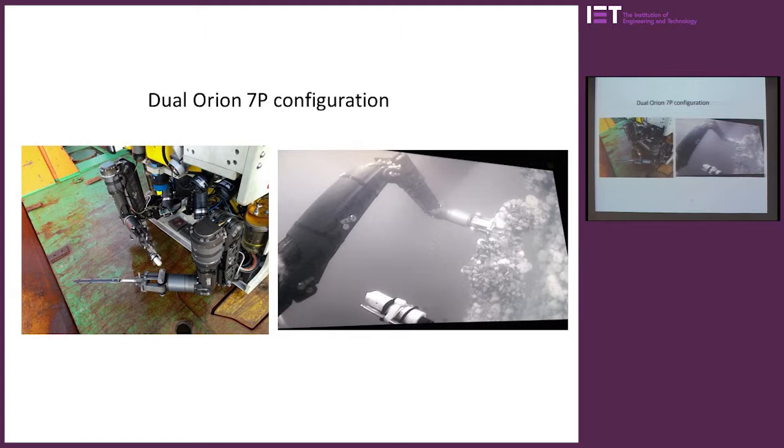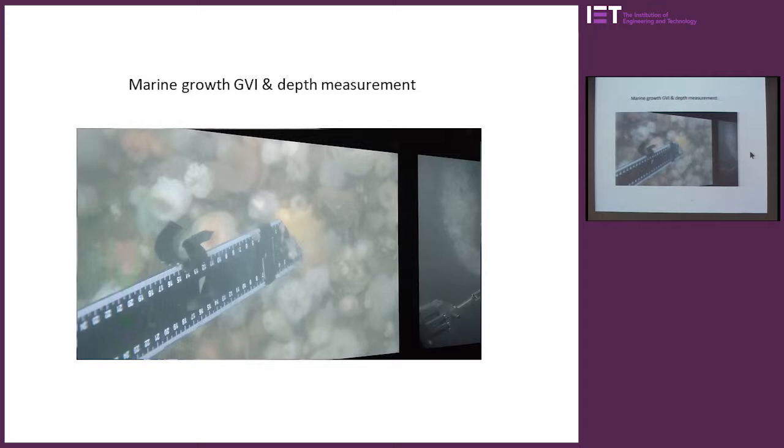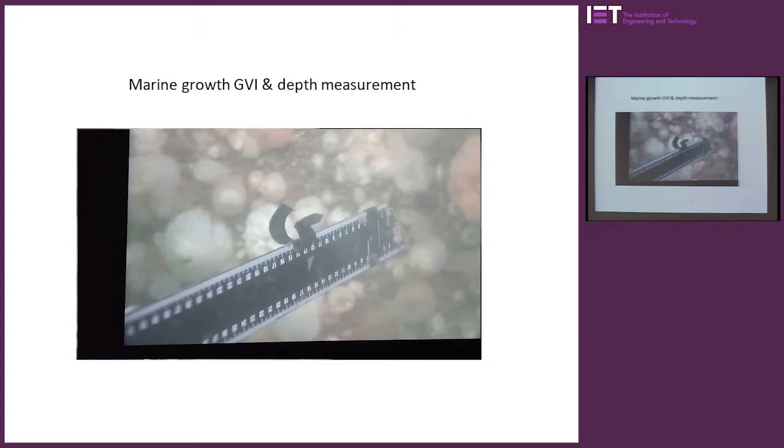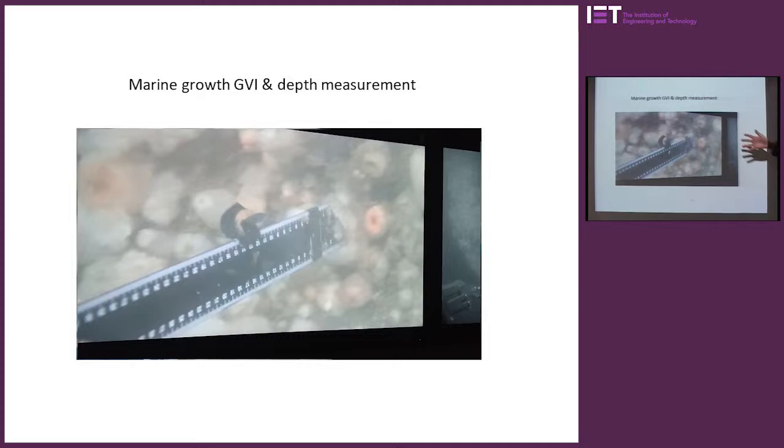So dual Orion, so we've two Orion manipulators on the front of the robot. We don't need the full inverse kinematic engine because of the static conditions. So this is marine growth on the underwater structure, probing the depth of marine growth, etc., and maybe figuring out if there's need to be pressure jetted off to clean and maybe inspect welds, etc. So you wouldn't know looking at that you're actually looking at steel structure submarine beneath offshore wind.